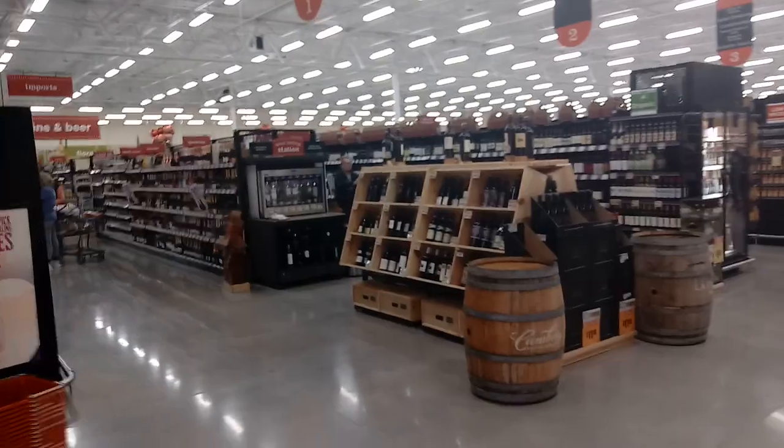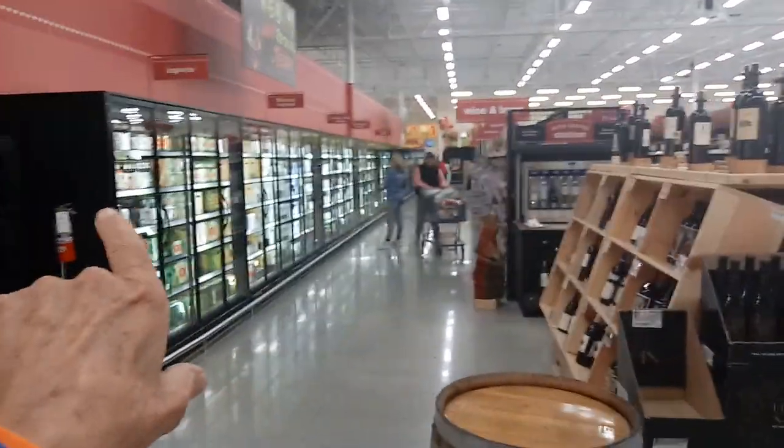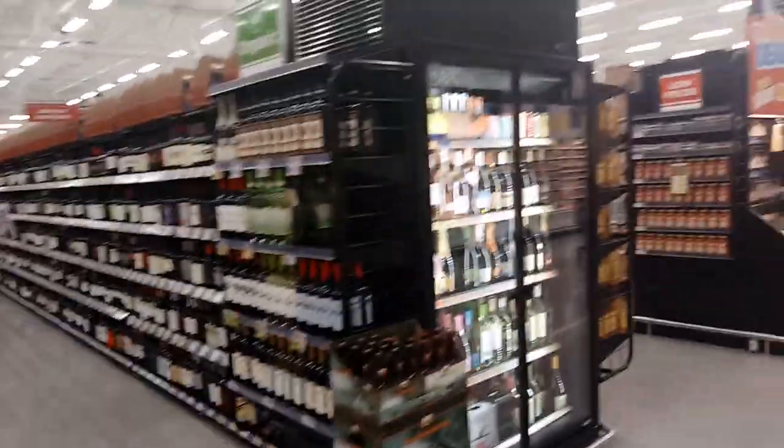Here we got the wine department over here on the left, and they got a hell of a wine department too. I mean, a big old one. And then of course the beer is down there. This whole aisle right there, that's all beer. And then wine, of course, is all here, all the way down. Woo, all that half mile there, and then here.